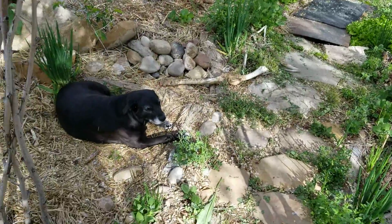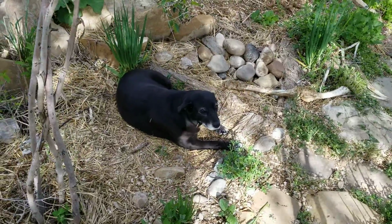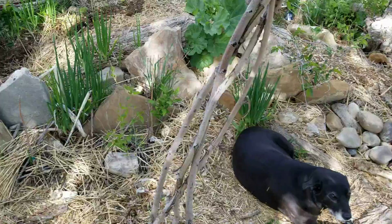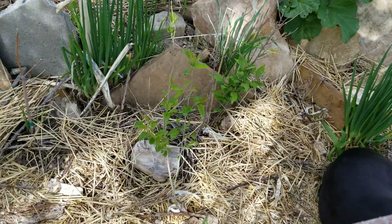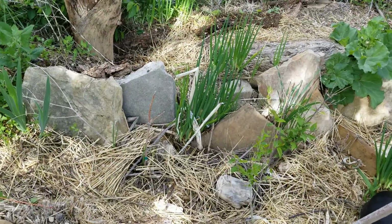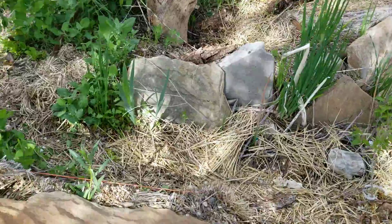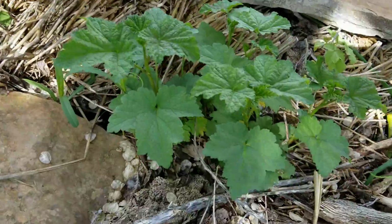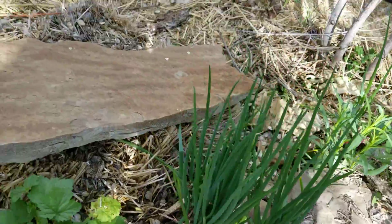There's the dog whose doghouse it used to be, but the opening there is getting a little bit skinny as she gets fatter. There's a gummy berry and mulberry and one of the failed pine nuts, Korean pine nuts. There's a ribes that's doing pretty good. And of course, more Egyptian walking onion.